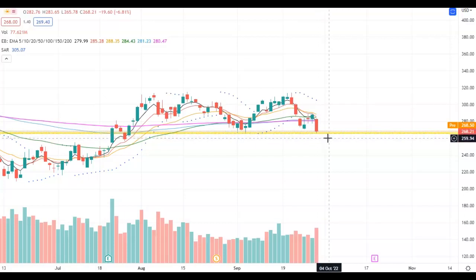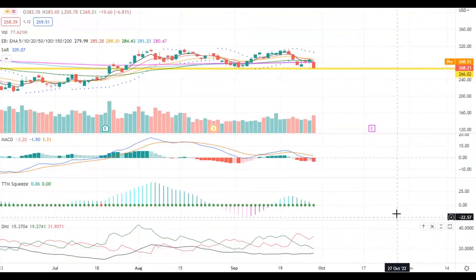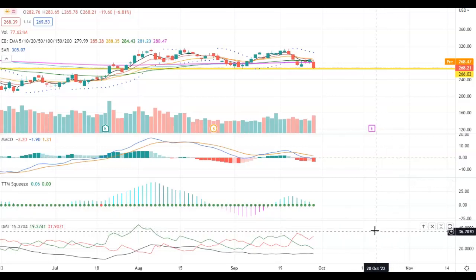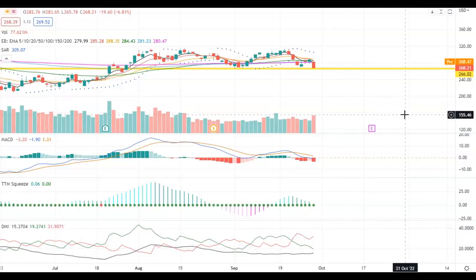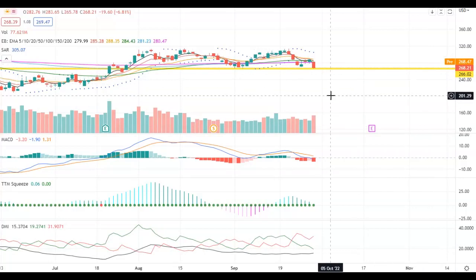You want to break beneath this. For the bull, you want to hold and you want to get some bullish momentum going. However, let's look at all of our indicators. Your MACD is negative. Your TTM squeeze is barely positive, 0.006, and your DMI is 31 for the bearish, but overall 15, which means a non-trend. So a close below this yellow line, 266, would definitely indicate bearish momentum is building.